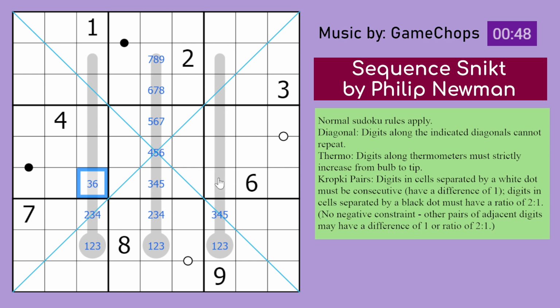Like this. Taking a while. And there we go. Now we can continue removing candidates. So this now can't be a 1, meaning this can't be as low as a 2, otherwise it would have no possible digit. This can't be a 3 for the same reason, and therefore we can remove all of that from here.